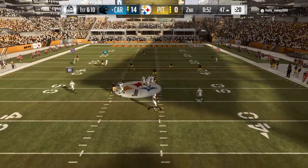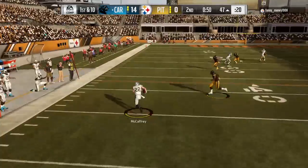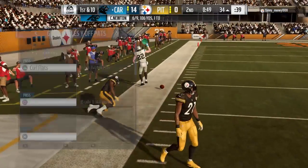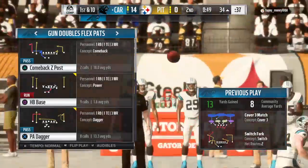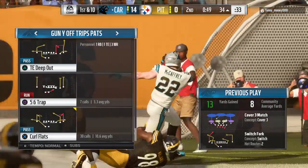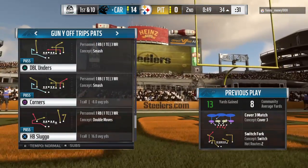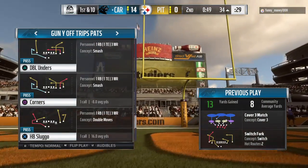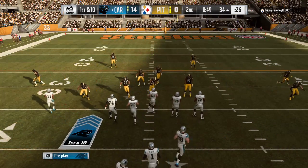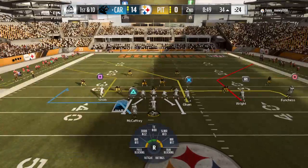On 1st and 10, Newton. And he'll dump this off to his running back, McCaffrey. That one goes for 13 yards, and it moves the sticks. And a good quarterback facing zone coverage, if he has just a little bit of time to survey the scene, that's what's going to happen. No doubt about it. If there's no pressure, he's going to continue to pick them apart, because he'll have all that time to find someone open downfield.